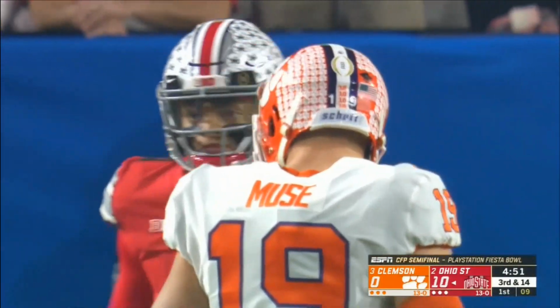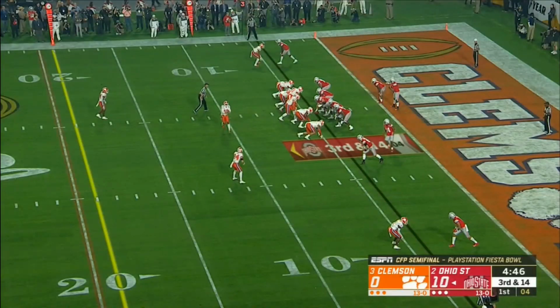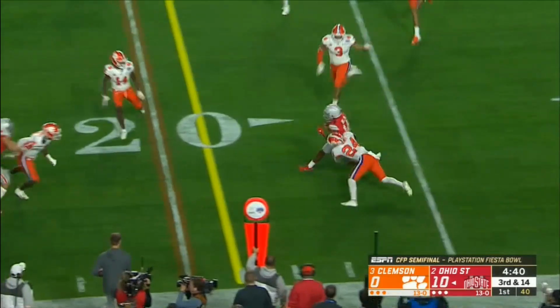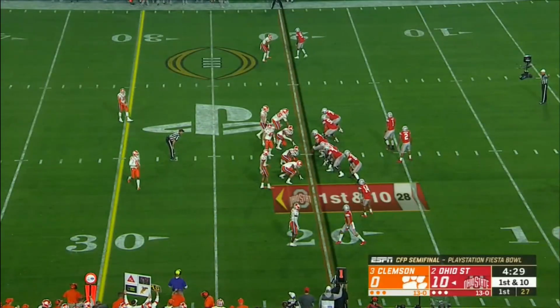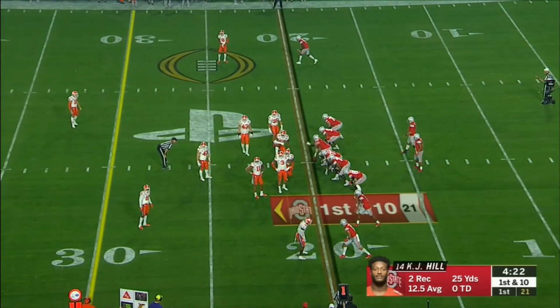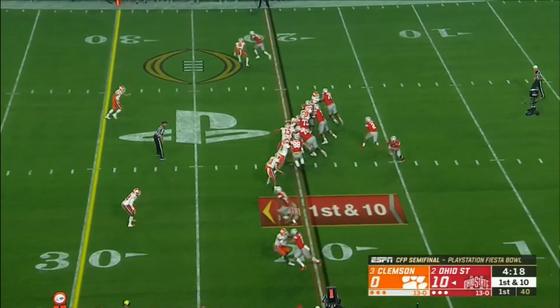showing pressure pre-snap on this 3rd and 14. No conservative call. Fields from the end zone delivers. Hill, can he get there? Makes a move, battles, and gets a first down across the line. And wins. Great call, an aggressive approach again by Ryan Day. Backed up inside his own 5-yard line. Sure was. Long. There's your answer. Yeah, and it shows you the confidence that he has in his quarterback, Justin Fields.